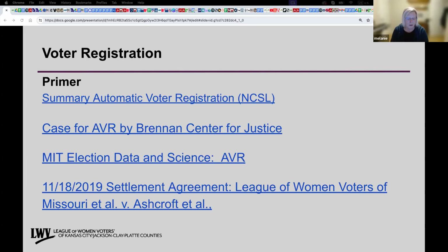Other states that have adopted AVR have chosen different approaches characterized by the point at which a voter may opt out of being registered to vote. In the case for AVR by the Brennan Center for Justice, they find that automatic voter registration would add up to 50 million eligible voters to the rolls permanently. It would save money, increase accuracy, and improve the security of our elections.